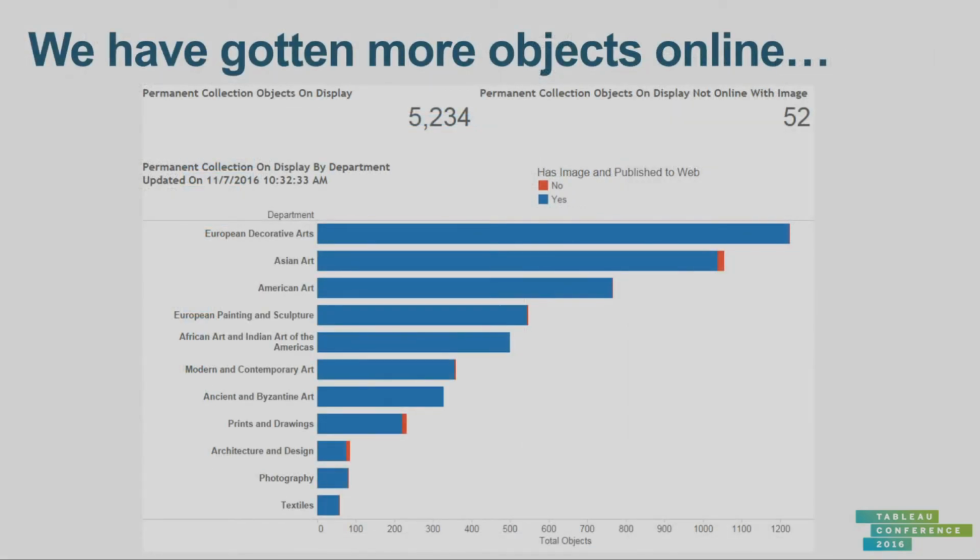Right now, last time we pulled this, we have 52 objects in the galleries not online with an image. It's isolated a couple departments, but when looking at those, they are rotations. So we can just go in, shoot them, we're done, move on. This happens on a weekly basis, and our imaging teams have access to this and are able to manage the project without additional resources, additional support, and in an easy way that limits the amount of excess activity.